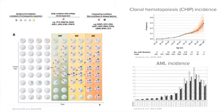So where does this come from? As I mentioned, the leukemia cells are clonal proliferations and contain recurrent mutations. Where do those mutations come from? Most commonly, they occur as part of the aging process. And as we get older, our bone marrows get older as well.